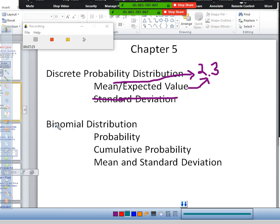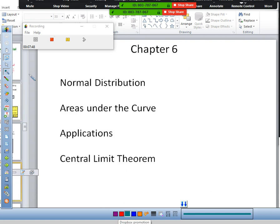The other distribution we found in Chapter 5 was the binomial distribution, right? So I'll ask you to find the probability, cumulative probability, mean, and standard deviation, which we talked about a little bit last time. We'll do some more of those today as well. And then Chapter 6 was the normal distribution chapter, so I'll have you find areas underneath the curve and applications of that, and the central limit theorem as well.